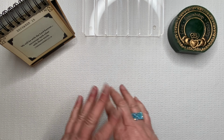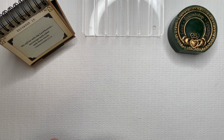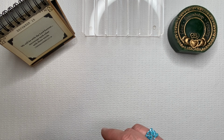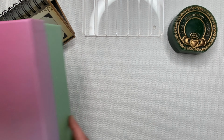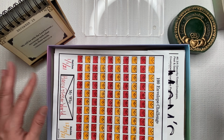Today we are doing a fun video. We are unstuffing the rest of my 100 envelope challenge. I will put in the iCard the first half that I unstuffed. I have it in this box, which doesn't fit in my safe. So about halfway through, I unstuffed, what was the total?